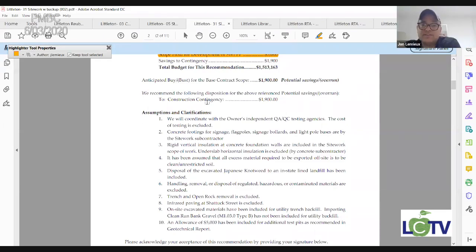So any questions on this before I jump over to the budget and show you a couple things? No. Okay. On the debris management, did they give an explanation of what their thinking is with that?